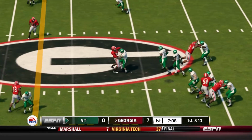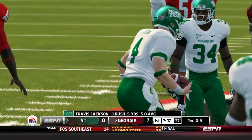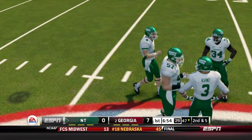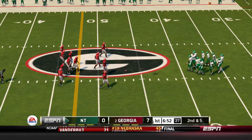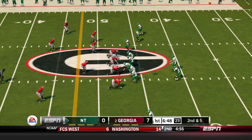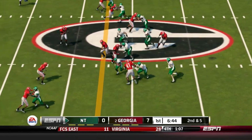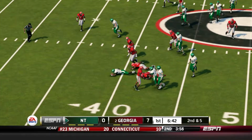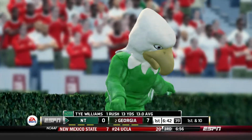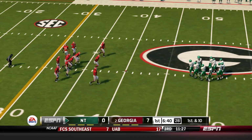Now he's scrambling. And he's level at the 47. Gain of five on the play. That brings up second and five. From their own 47-yard line, it's second down. Brought down around the 40-yard line. The offensive lineman played that one perfectly, giving the tailback plenty of space to work with, and he took advantage of it.